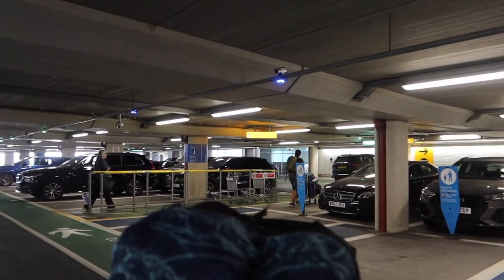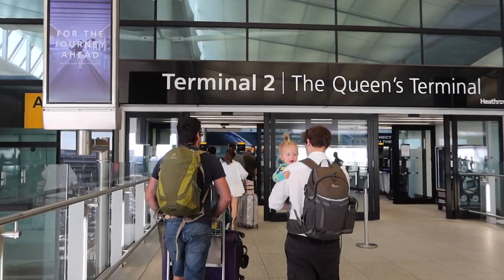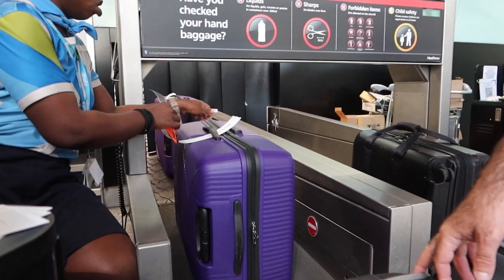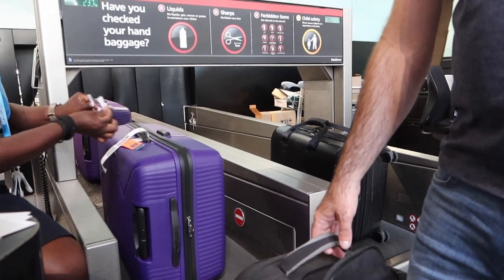Chasing Tom across the car park. Yes, I am the person. This is exciting. So I didn't know this, but your luggage gets a priority sticker so that it comes off first on the conveyor belt at the other end.